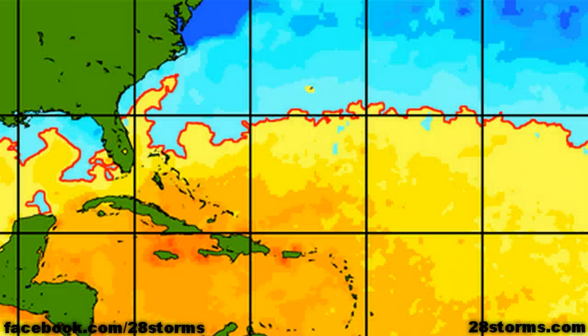The low pressure center is beginning to move below 30 degrees north latitude, so sea surface temperatures are marginally favorable for tropical development, and furthermore, given the fact that this system would be subtropical in nature if it were to form, it can actually afford to develop under slightly cooler water temperatures than what we would ordinarily be looking for in a 100% fully tropical system.